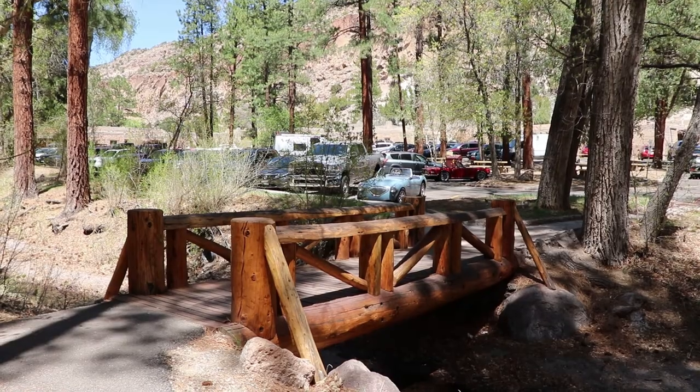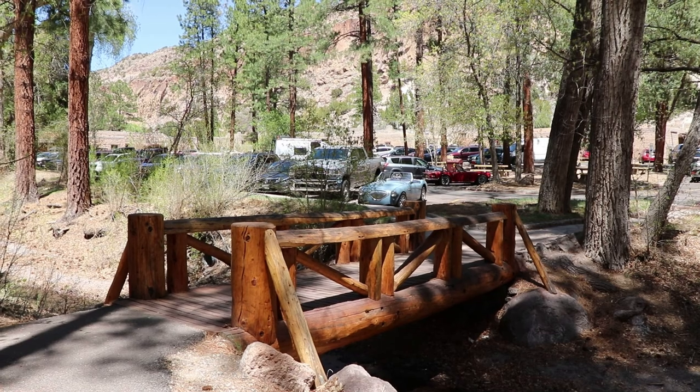I am at Bandelier National Monument near Los Alamos, New Mexico. This is a really cool national park with pueblo and cliff dwellings, and I've never been here, and it's apparently very crowded. So anyways, we're gonna go check this out. I'm going to start off my visit at the visitor center.